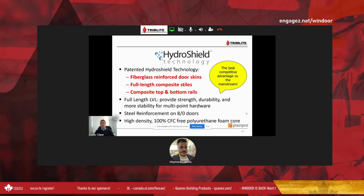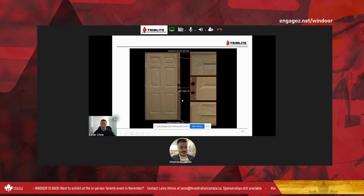In addition to that, you have a full-length LVL, or laminated veneer lumber, stile on the lock side of the door panel. It provides more strength and durability in their door panel versus the norm out there, to help minimize the likelihood of doors warping in the field. An analogy would be to think of a floor joist in your door panel. The next slide will show that. You can see the LVL stile going top to bottom on the actual door panel. This is a door that has had the skin ripped off just to show the foam core, as well as some of the other features on a PlasPro door.